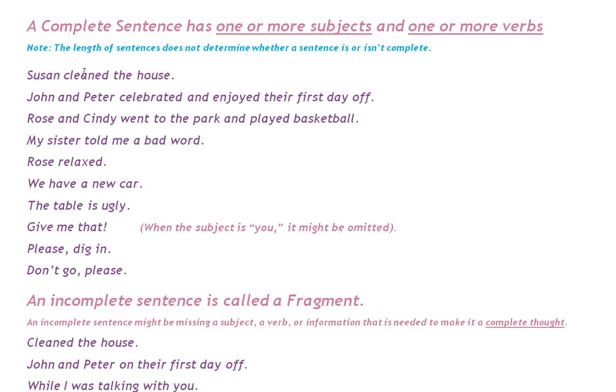Or Susan cleaned the house. If I say Susan cleaned, I need to tell you what she cleaned. But if I say Rose relaxed, there's no more information needed. So the sentence is very short, only 2 words. Remember, don't think that this is not a complete sentence because it is. It has a subject, Rose, and it has a verb, relaxed. Who relaxed? Rose. What did Rose do? Relax. So there you have a complete sentence.